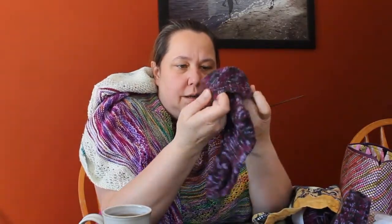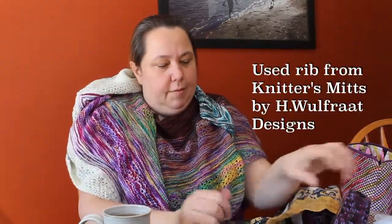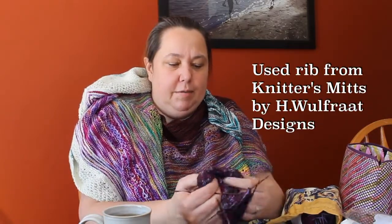And I'm doing the same rib on it that Heidi Wolfret's Knitter's Mitts have. So I love it. It makes a really nice rib. So yeah, it's a purchase pattern. If you want to get the pattern for the rib, it's Heidi Wolfret's Knitter's Mitts. Hopefully I'm saying that right. But I love the pattern of the ribbing because it's just a little bit different to do, but it keeps it nice and tight.